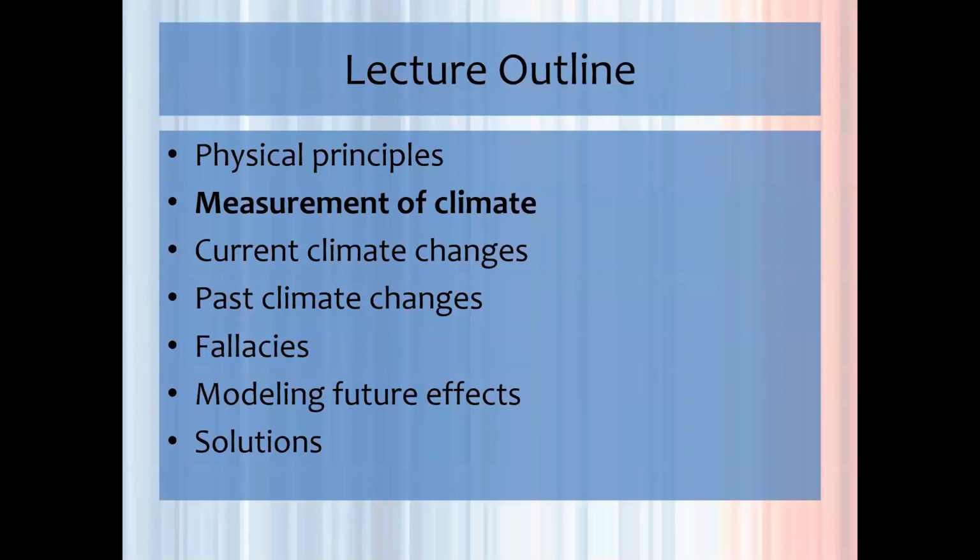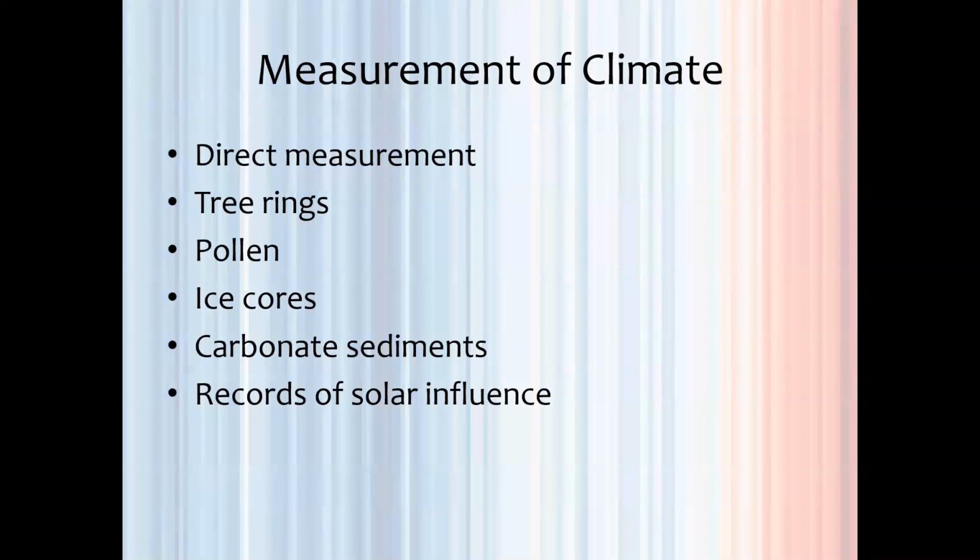Let's talk about how we measure climate and various parts of climate, because this is the only way that we know what climate is now and how climate is changing. We need some way of measuring climate, both today and in the past, with what we might call proxy records. So we can talk about direct measurement, that only works for time periods that humans have had accurate thermometers, so like 1850 to today or so.